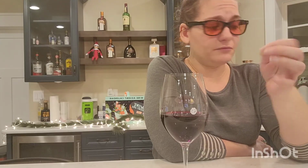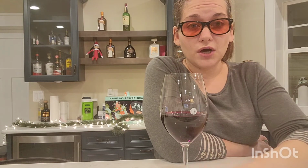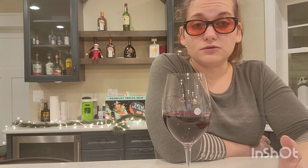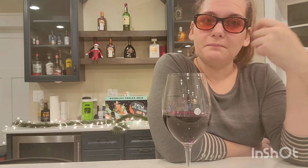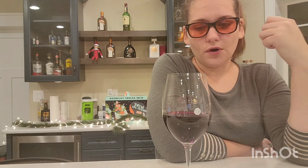So the area that we were talking about, the Pays d'Oc IGP area, Merlot is a very big grape grown there. And in Bordeaux, it's one of the top grapes that's grown there. So you're going to see a lot of that. It is a very famous wine region, and it's a wine region that pumps out a lot of wine. This is a great area, and it's a great grape growing area.